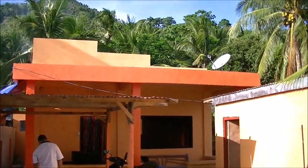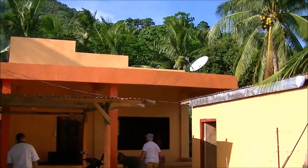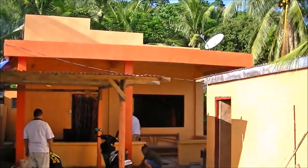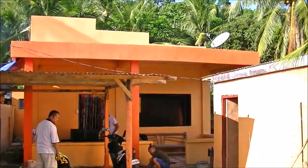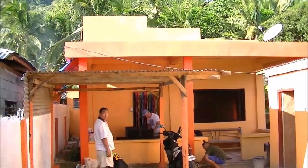So there's still no second floor, but you can see that satellite dish up there. I'll bet when it rains they get a lot of water through that opening up there.